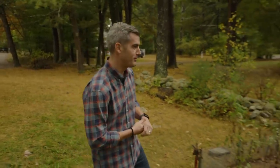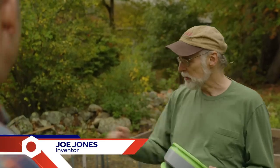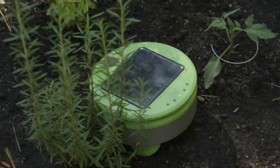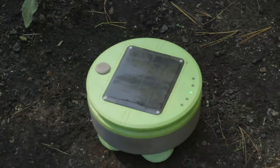Every garden, at some point or another, has to deal with weeds. Now, getting on your hands and knees to take those weeds out, it's not the most fun task, but Joe has set out to solve that problem. Hey, Joe. Hey, how you doing? Good. So what do we got here? What you see in the garden right now is a little robot that I invented that prevents weeds from growing in your garden.